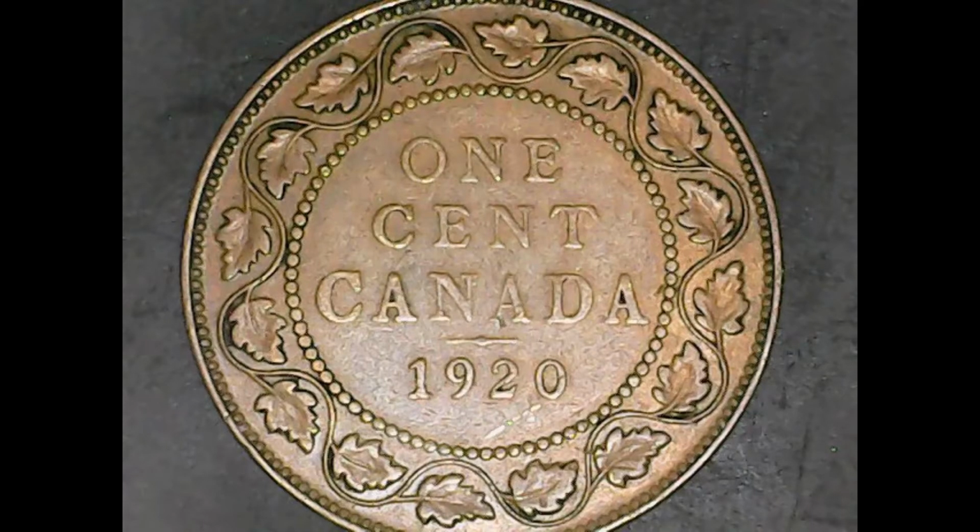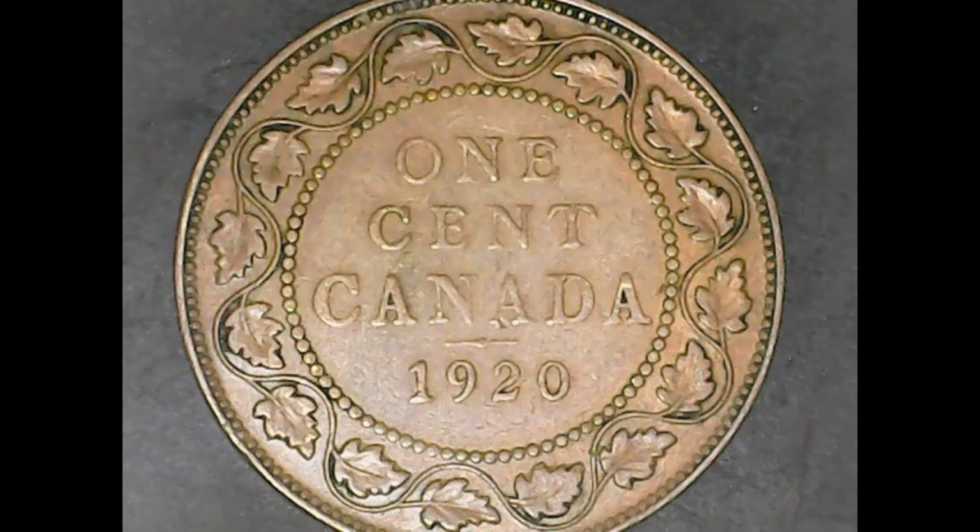In 1920, for a good portion of the year, we basically had the large cent, which you can see here. It came with a weight of 5.8 grams. Its metal makeup was copper, just copper, with a diameter of 26 millimeters and a thickness of 1.9 millimeters. And as you can see, it came with a mintage of 6,762,247. 1920 was the last year that we created our large cents, but we only made them in part of the year.